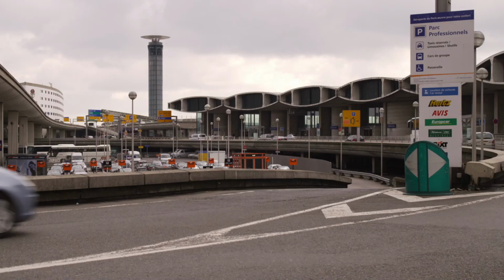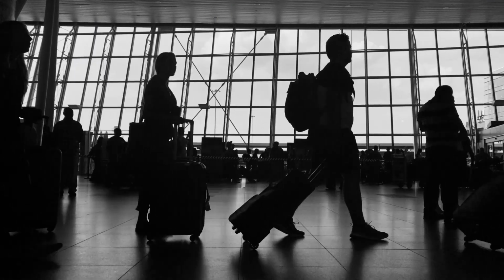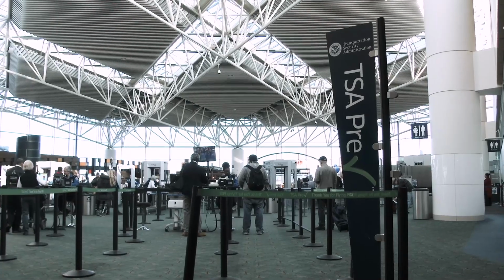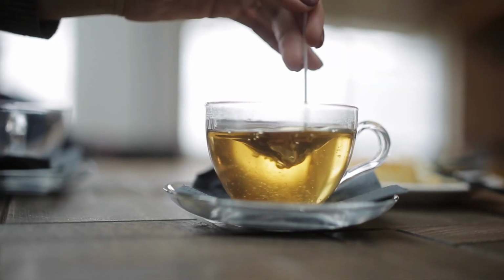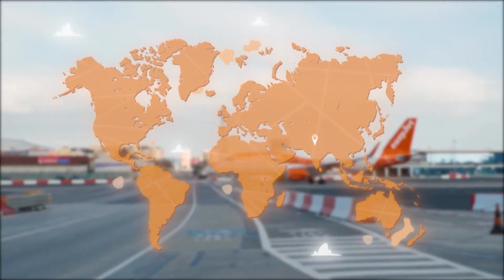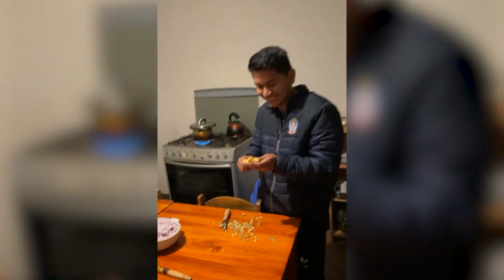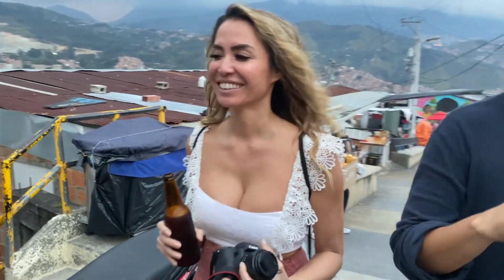What if I told you you can travel across the world for free? Yes, I said it. Imagine taking an Uber to the airport for free, getting through security quickly using PreCheck TSA that you got for free, eating and drinking at the airport lounge for free, even traveling business class to a destination across the globe. What? Yes, for free. And even get accommodations at your destination and find fun activities to do for free. You still interested? Let's talk about it.